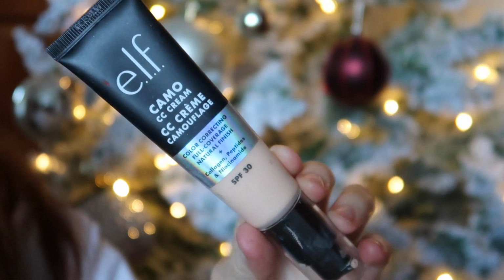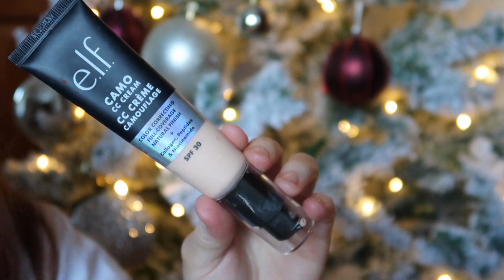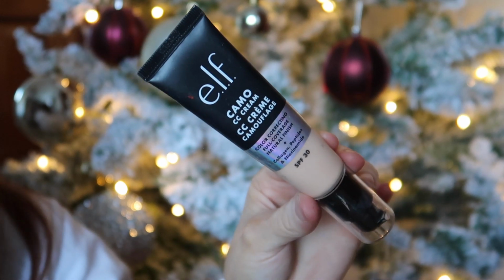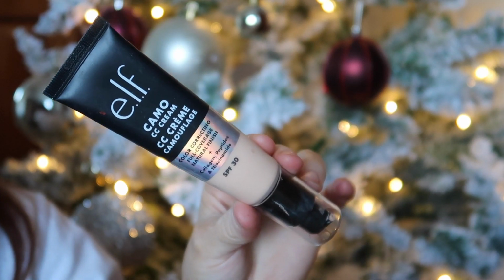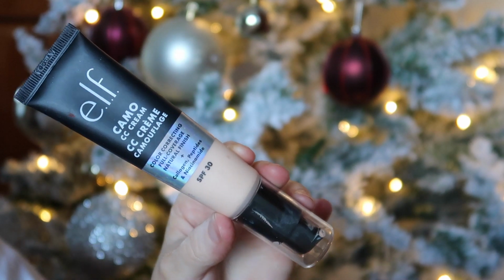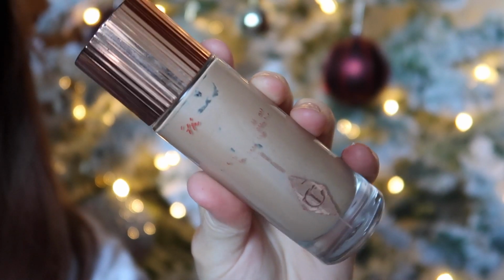I found this to be quite like the Charlotte Tilbury Airbrush Flawless Foundation, not the Beautiful Skin one, but the one that's in that lovely glass jar. It's very thick, it's very cement-like. I find it hard to blend, and because I have dry skin it's especially hard, so I will be getting rid of this. Then we have the actual real thing of what the Penny's Primark one is meant to be a dupe of.